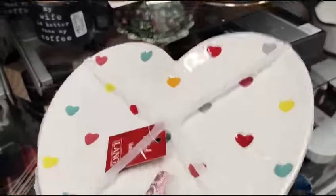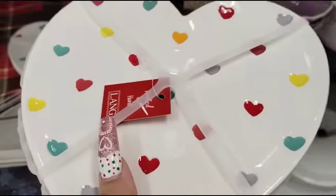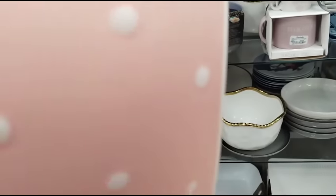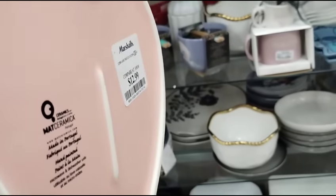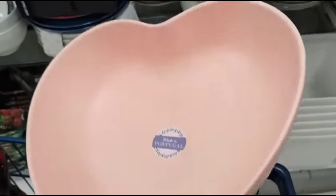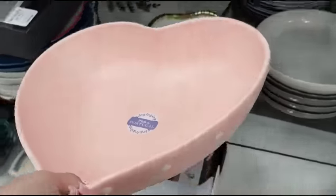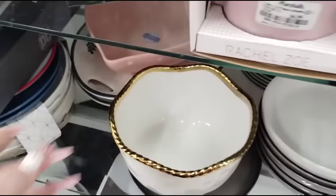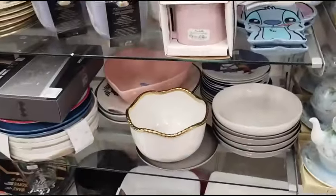I did find these really nice ceramic plates, and it's by Lang. And of course, you can see it is for Valentine's Day. And these are going to be $9.99, and it is a set of two. Beautiful bowl, and it is gorgeous. It is pink with white polka dots, and this is $12.99, and it's in the shape of a heart. It's absolutely gorgeous. Am I going to get it? No. It's beautiful. I'll probably regret not getting it. It is super heavy, very well made. It feels like it is ceramic.